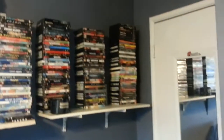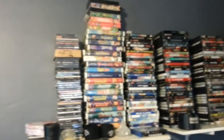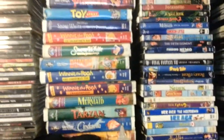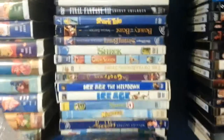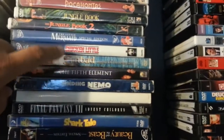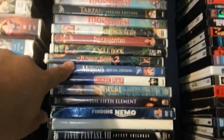So, closet, books, bills, more DVDs, regular DVDs, CDs. And I'm a big Disney fan, so I got all those Disneys right there. See, I even have on DVD a favorite movie. It's Little Mermaid. I've been a big fan since I was a little kid.